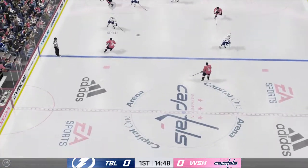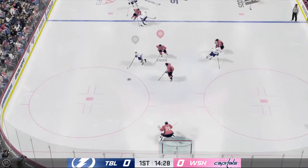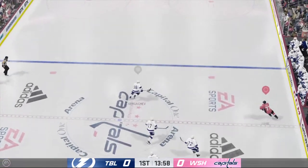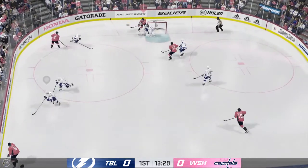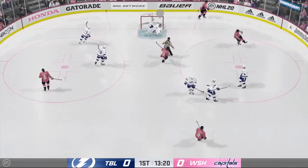Tampa Bay's got the puck along the wall. And tries to make a diagonal pass to Cirelli. Good use of the body on the play. Tries to get the puck over to Oshie. Ahead of steam now towards the front. Picked up along the wall by Jensen. Vasilevskiy's on top of the puck, and that'll stop the play.